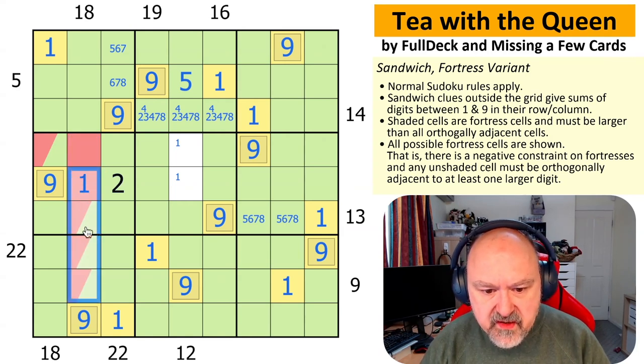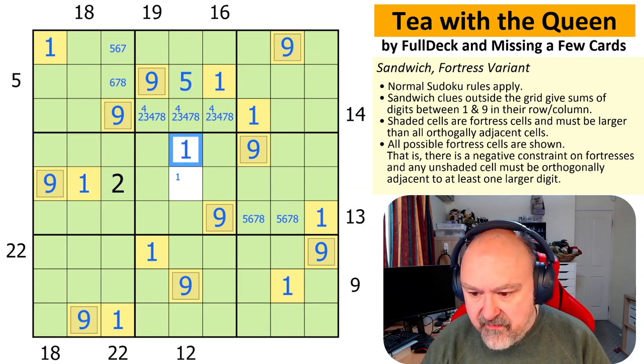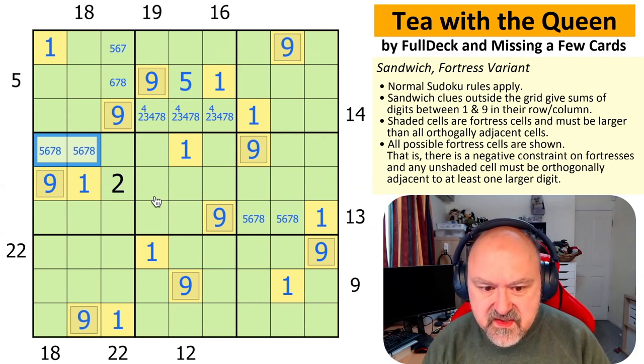I have no idea if that's the way to prove this, but it's the way I've done it. And I've never had to use logic like that in sandwich before, and I really like it. So that's the one, and I now have all of the. But these two cells sum to 13, and I can't use a 9. So it's 8, 5, or 7, 6.